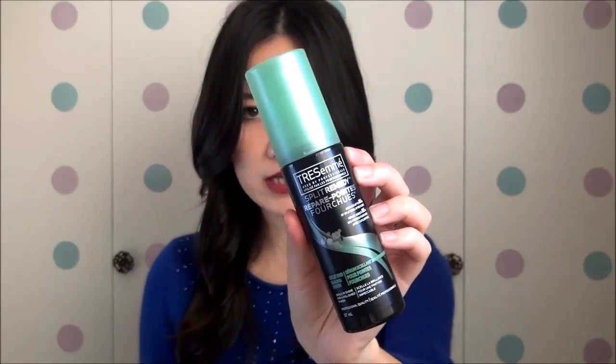I really like about this is how sleek and smooth it makes my hair. Also, it tends to make my hair dry faster. I'm not sure what crazy magic is in here, but it does. Once I put this in, my hair dries a lot faster and I'm quite happy with it.